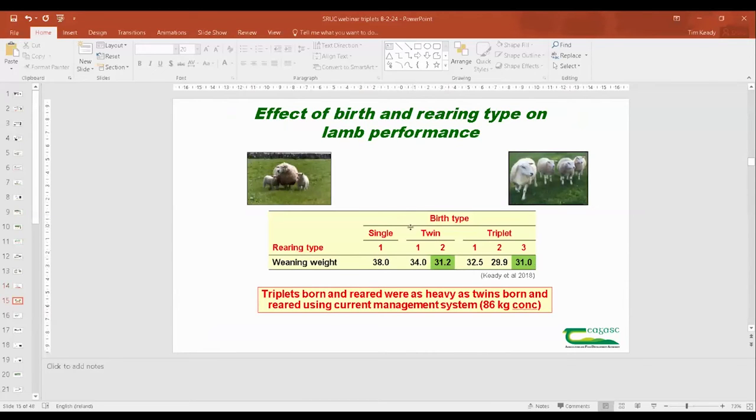Here I've presented birth type being singles, twins and triplets, and then the rearing type. Born a single and reared a single, at weaning we've got 38 kilos on average from our studies. If they're born as twin and reared as single, they're 34 kilos. If they're born a twin and reared as a twin, they're 31.2 kilos. If they're born as a triplet and reared as a single, they're 32.5 kilos at weaning. And if they're born as a triplet and reared as a twin, they're 30 kilos at weaning.